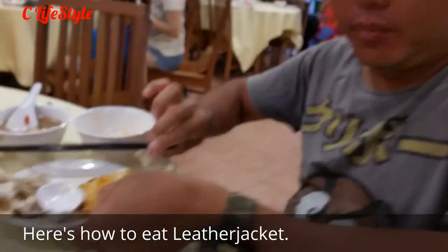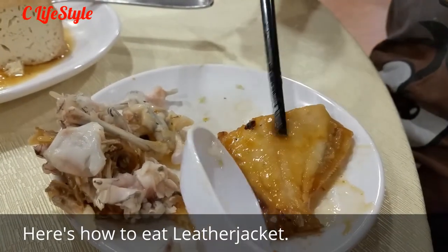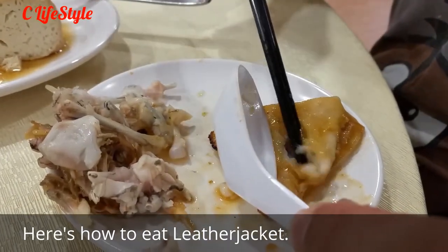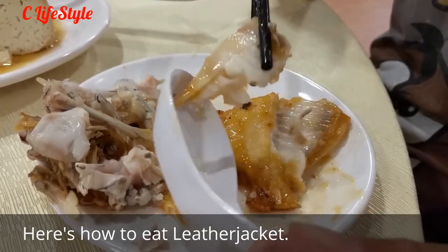The good thing about this leather jacket is how the meat falls away from the bone very nicely in one piece.